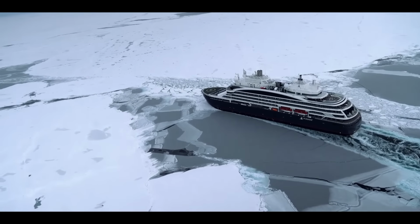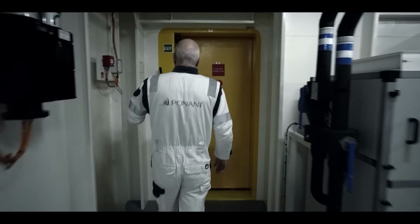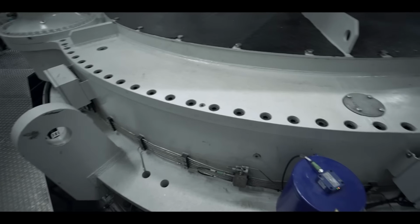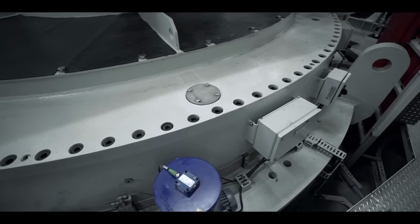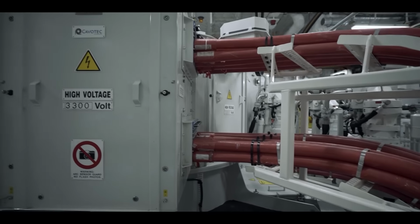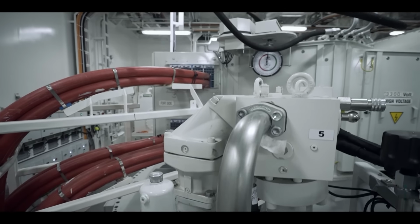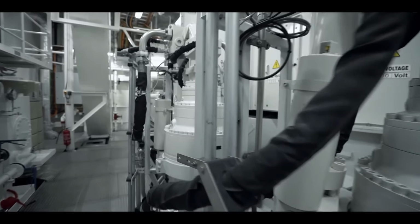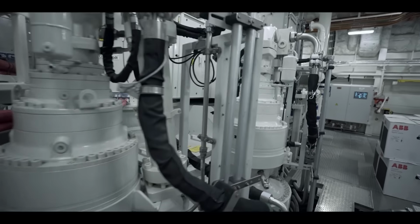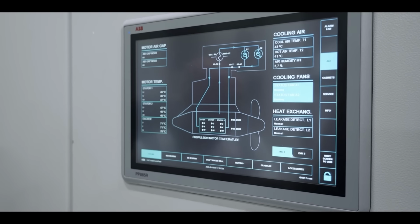Hugues de Camus leads us into one of the vessel's 2 propulsion rooms. An ultra-secure location accessible only through a watertight and fire-resistant door. The circular shape of the azipod is clearly visible, along with the system that enables it to function. High-voltage electricity, up to 3,300 volts, is fed into the electric motors that drive the azipod propeller. 3 hydraulic motors on each side of the device are also noticeable. These 6 engines allow the captain to orient the azipod as desired from the bridge.